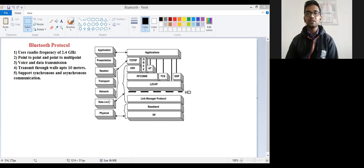Bluetooth is a low cost, short range radio link which facilitates ad hoc connection. Ad hoc means what? It is a non-stationary connection. Means the connection is established, the data communication takes place, and after that the connection can be disconnected. Again after some time you can make a new connection. So this is called an ad hoc connection.